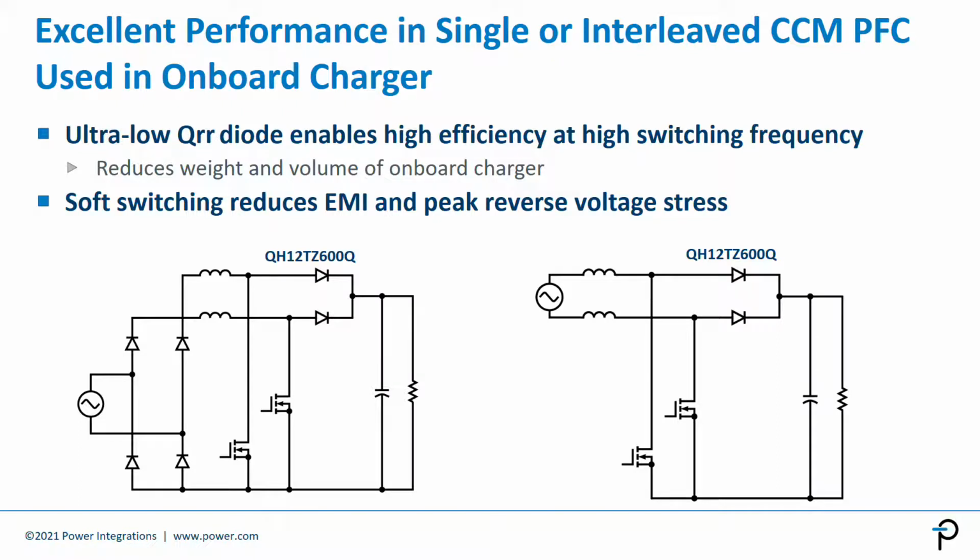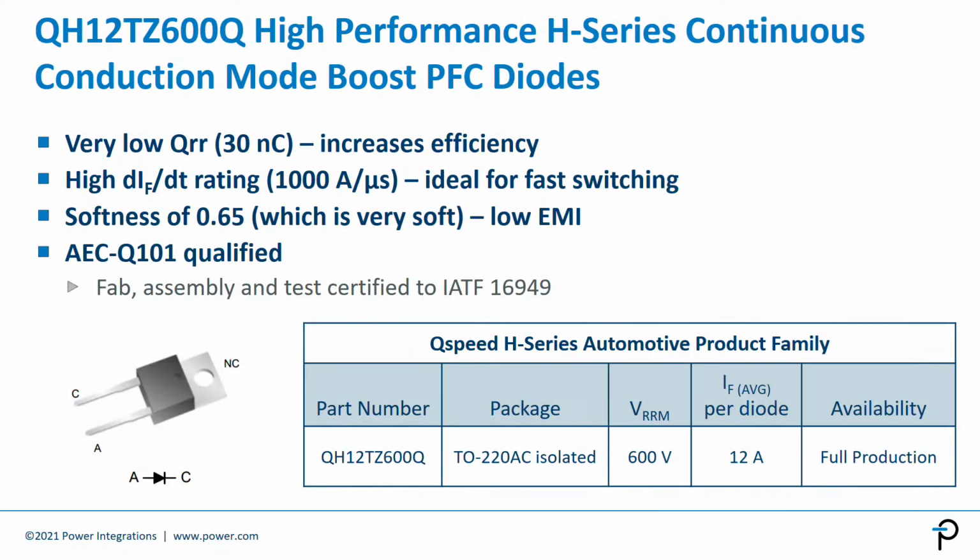The QH12TZ600Q can also be used, as shown here on the right diagram, in a bridgeless power factor correction circuit. Just to summarize, the QH12TZ600Q is ideal for onboard charger applications, either in the power factor correction stage or in the DC to DC converter stage.